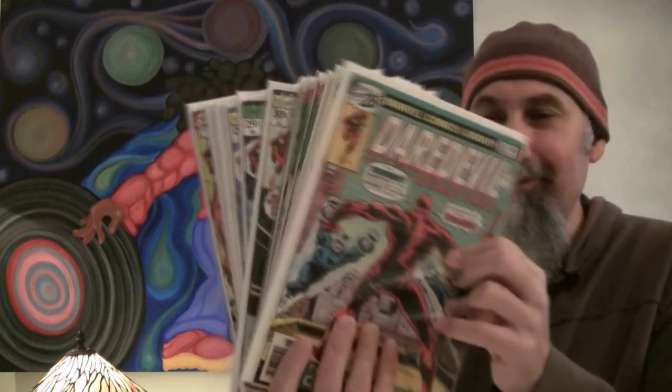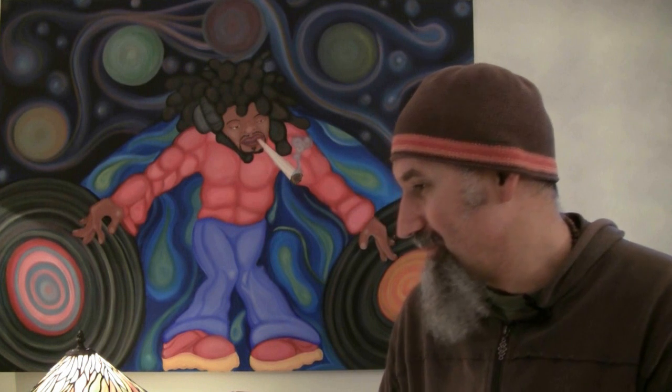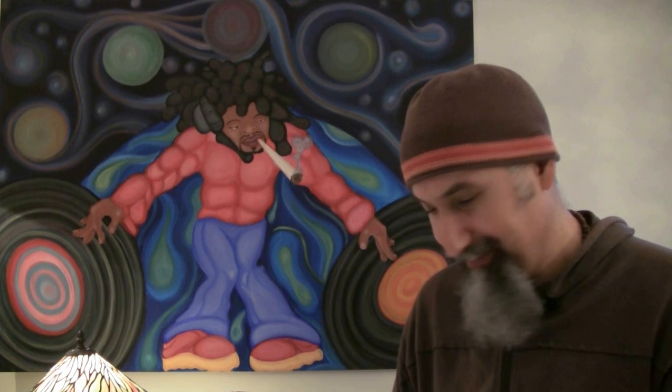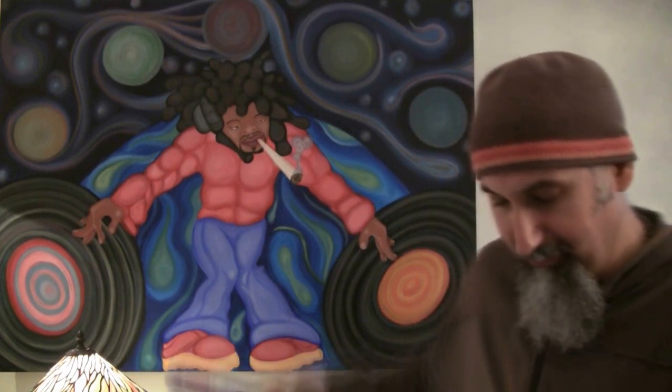And these are all Daredevils. All of them Daredevils. A huge lot. So let's take a look. What was I looking for? I need 136, and 137, we needed a filler, right? So there's two copies of 136 and a 137. These ones were missing from the previous batch, and they're here now. Two copies of 136, and they're supposed to be very good to find plus condition.